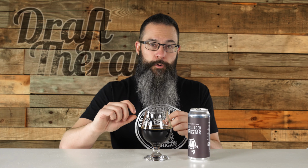Whereas KBS, it has the name pushing it. Sap on Tap is a smaller brewery, but I think that's an excellent bourbon barrel-aged stout. Even a Black Flame, if you can get that, I think that has the maple piece that has that rich, velvety, decadent whole flavor going on. This doesn't really have that.